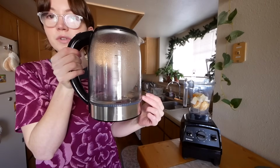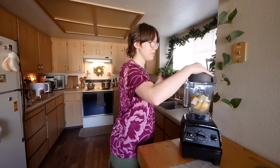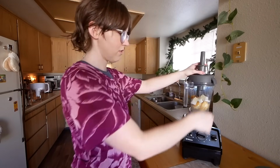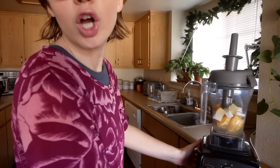I just warmed up some water in here. It's not boiling or anything, I just warmed it up. Yesterday I had a hard time blending this, so maybe I should just blend it a little bit now to get it started with the warm water and then add the rest of it. Because I don't really want to mix the warm water with the protein powder, if that makes sense. That just seems wrong.